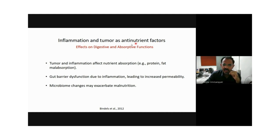Inflammation and tumor act as anti-nutrient factors, because there are certain kinds of tumors which affect the digestive system and the absorption of certain nutrients. However, not much explanation is given on exactly what kind of digestive process and absorptive process the tumors interfere with. But we have seen that the patient was anemic. That may be because of low consumption of food, or maybe the tumor itself, as I said, will have an impact on the digestive system, because the tumor is located at the periampullary region or maybe in the pancreas, where the pancreatic juice is also not available along with the bile.